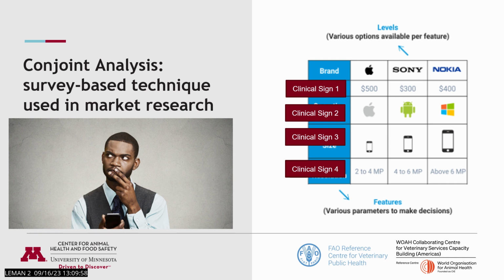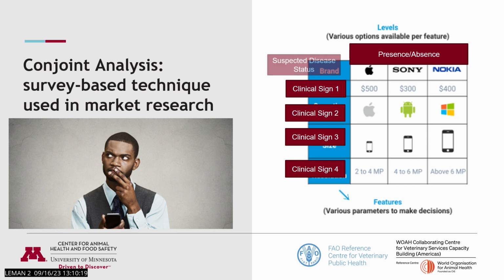What's the association between these clinical signs and my suspicion of this disease, or what disease do I choose to think that it's going to be? So instead of price or model of the phone, we're going to be talking about different clinical signs and necropsy findings that have all been dichotomized into being present or absent for that combination of factors. Ultimately, to try to decide that suspected disease status.